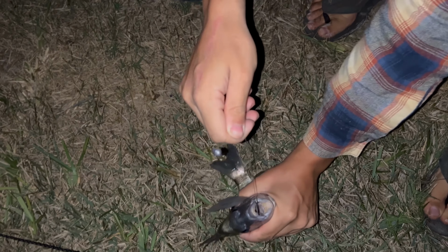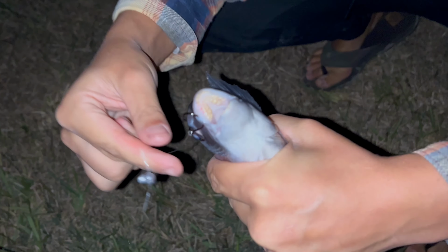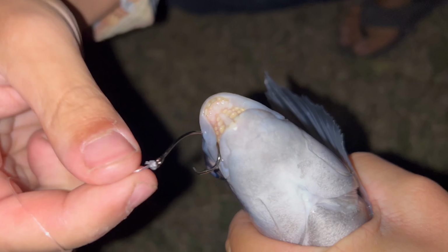So I got to be real careful with him. See those teeth? I just barely got him. See if we could get these trouts out of here. I would love to catch a hole in it.